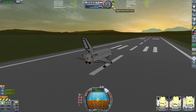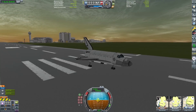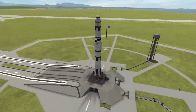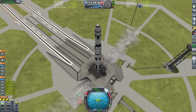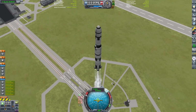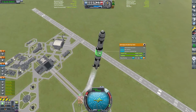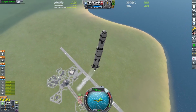And now it is time to move on to the biggest payload ever launched. Coming in at 84 tons, the number one spot is Skylab. The Saturn V, the only rocket, I believe, in this video to make a double appearance, is launching Skylab. If you don't know what Skylab is, it is America's epic single-launch space station. And that Saturn V looks a little weird, doesn't it?